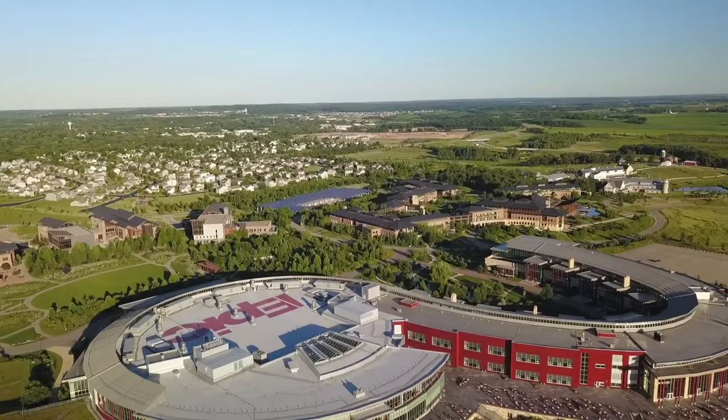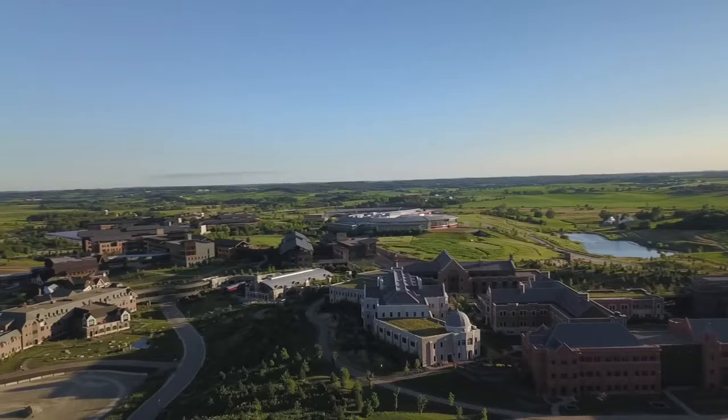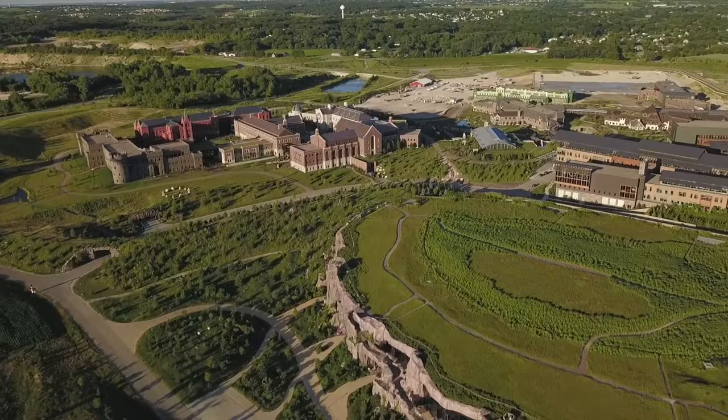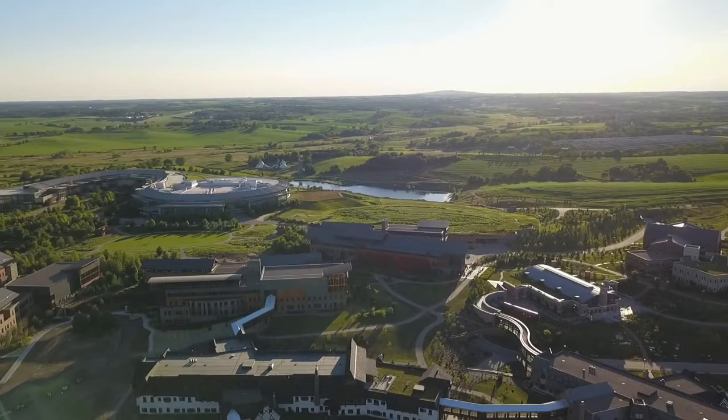Epic is a healthcare software company that quietly provides electronic health records for over 60% of all patients in the US. The Epic Intergalactic Headquarters boasts dozens of themed buildings that are full of personality. Today, I'll be guiding you through every single building on this extraordinary campus.